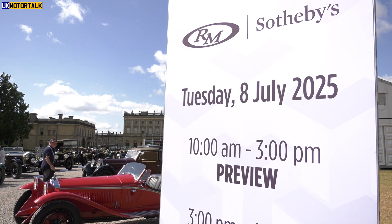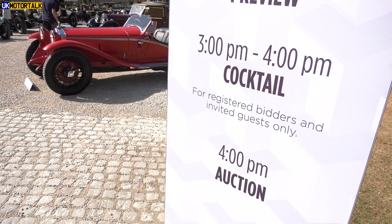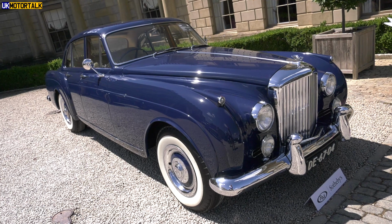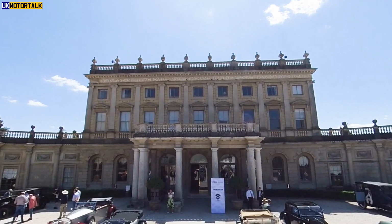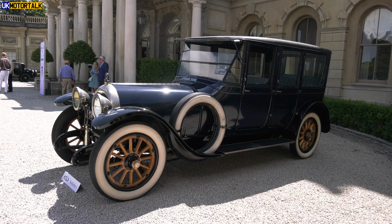Well, if you're going to have an auction of glamorous cars of many, many eras, then what better place than Cliveden House? We're just in front of it in what is probably the UK's most expensive car park at this moment. And I'm talking to Peter Haynes, the marketing director from RM Sotheby's, whose auction it is. This really is quite a spectacular setup.